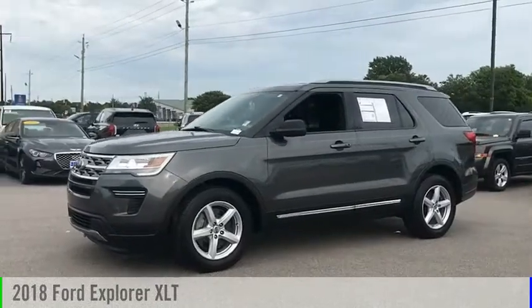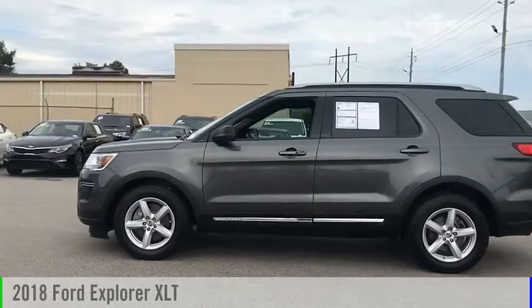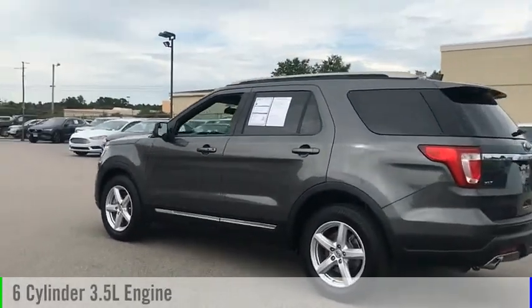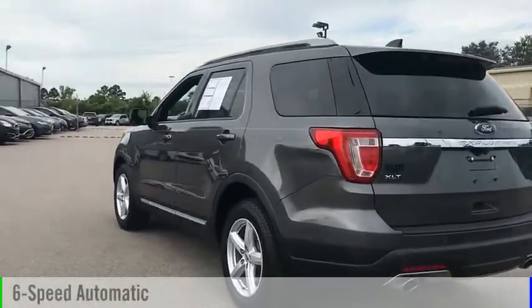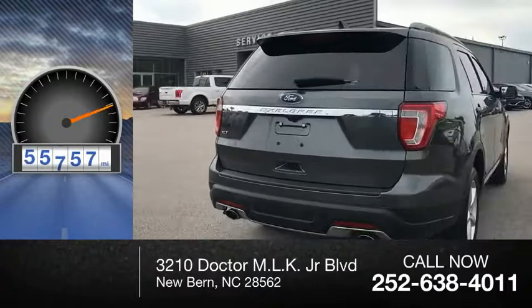Stop by and take a look at the 2018 Explorer. This vehicle is powered by a front-wheel drive, six-cylinder, 3.5-liter engine, and comes with a six-speed automatic transmission. This vehicle has less than 70,000 miles.